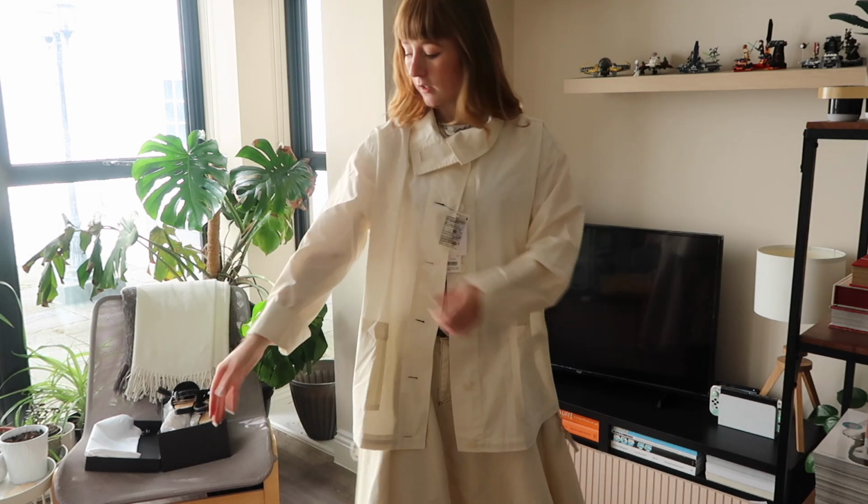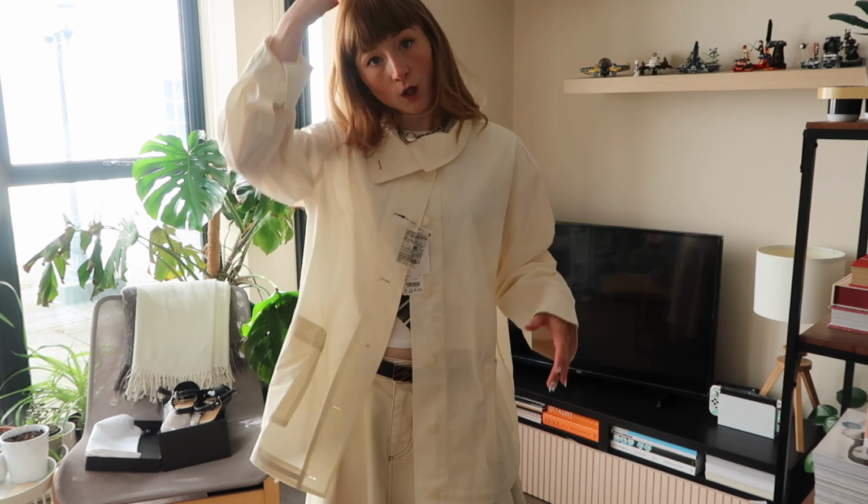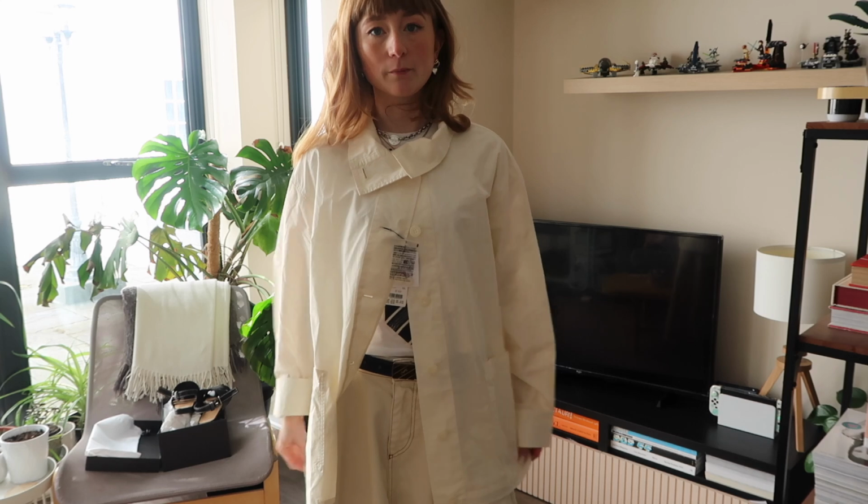And then the sleeves are a much better length for me in the spring. And then I would probably pull them back down for autumn, winter, because I'll have a jumper on and probably will get pulled up by the jumper anyway.